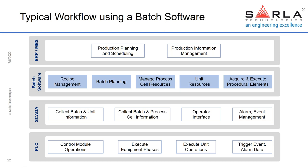So in the next slide, I'm going to speak about the typical workflow using the batch software. Here we have the PLCs, SCADA, and the batch applications, and then you can see the ERP and MES level, where production planning, scheduling, and product information management are there. The batch software basically consists of recipe management, batch planning, process cell resources, unit resources management, and the acquisition of procedure elements. That's all there in the batch software that we generally configure, and those elements are used in the SCADA.